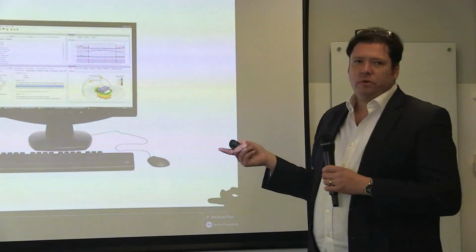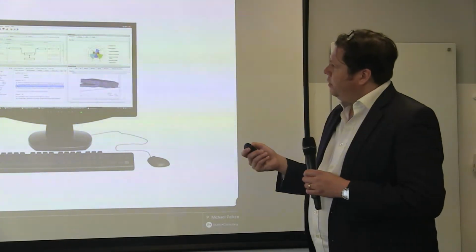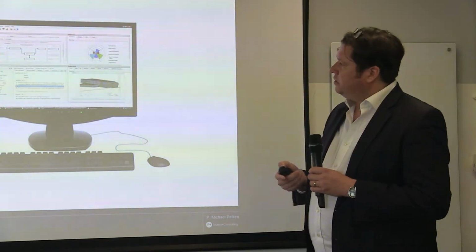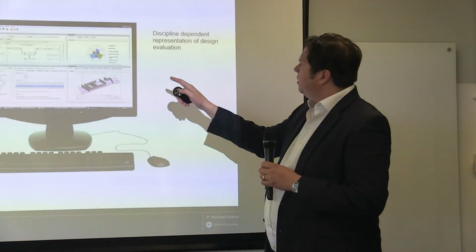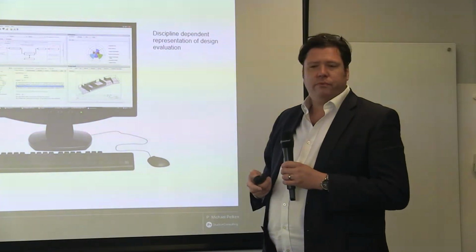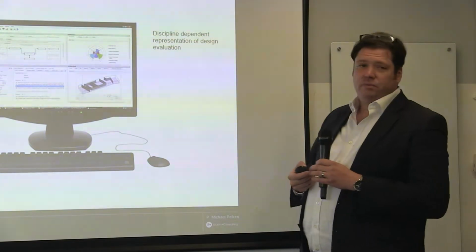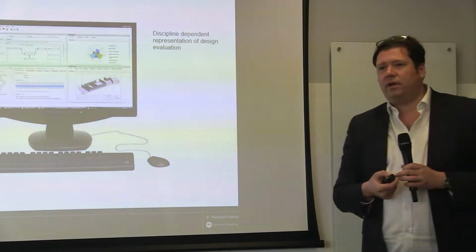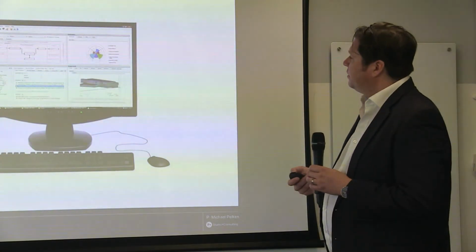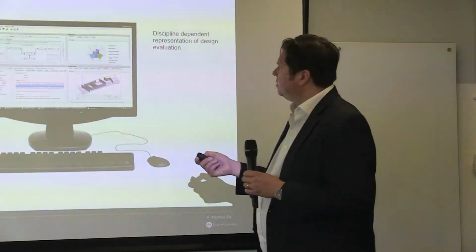You can have a custom project setup, which is entirely bespoke to that project. And processes, you have a qualitative and quantitative project input matrix. You then have varying discipline-dependent ways of viewing performance data. Typically what architects look at has to be, frankly, different than what engineers look at, because architects have a hard time understanding certain graphs and certainly understanding how to make design decisions.